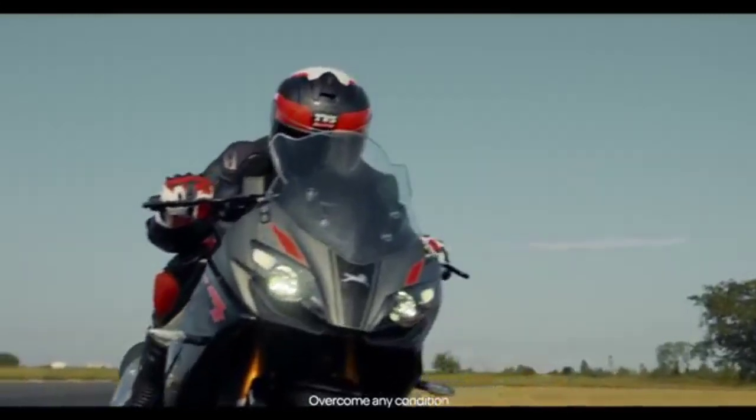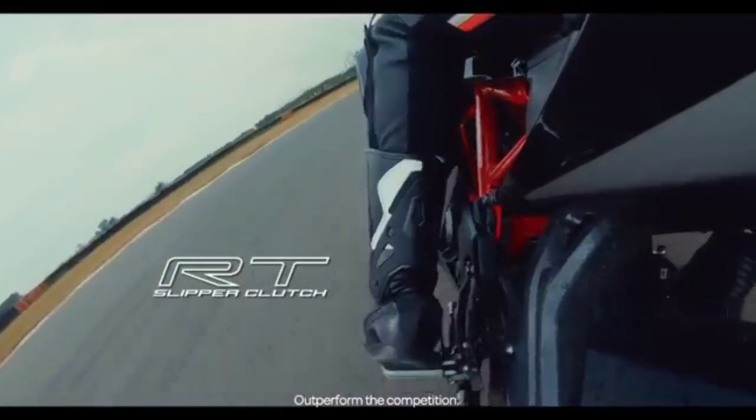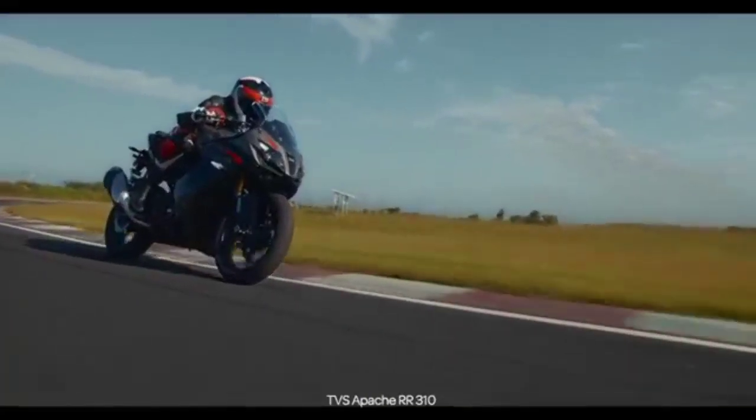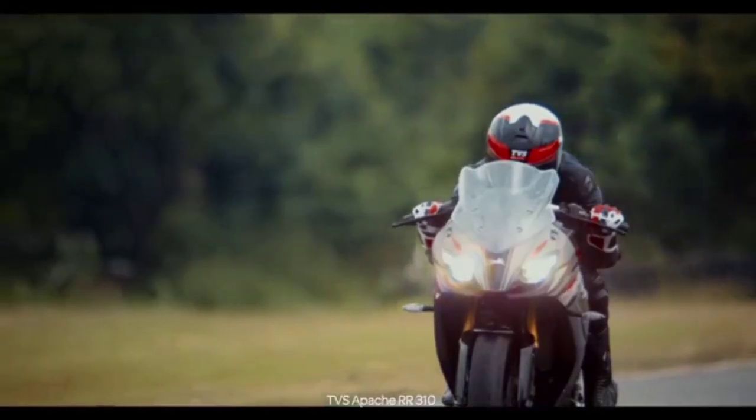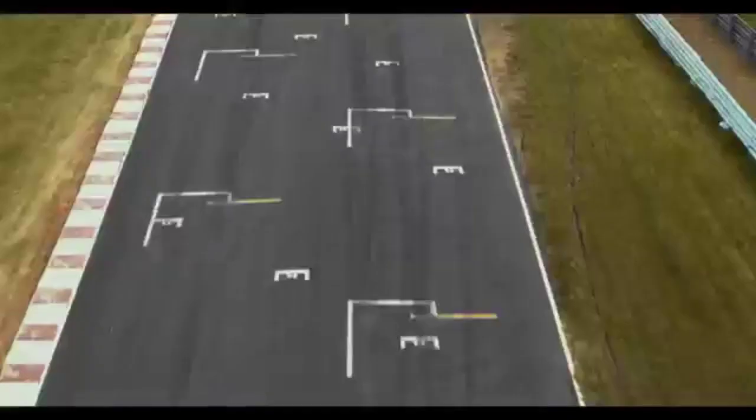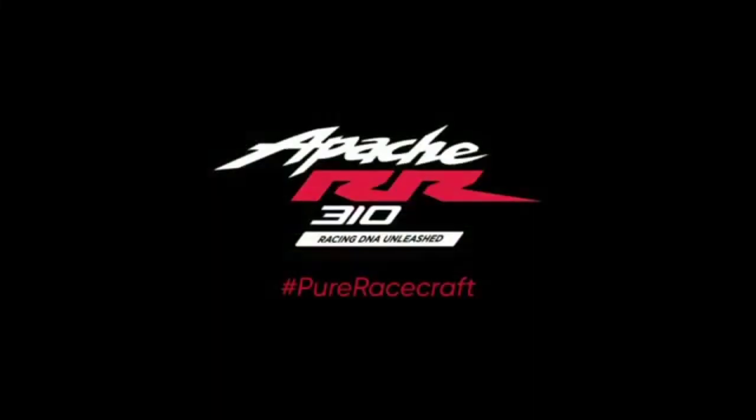Overcome any condition. Outperform the competition. Presenting the all-new 2020 TVS Apache RR310 with Smart Connect and Ride Modes. Crafted to overcome. Crafted to outperform. Racing DNA unleashed.